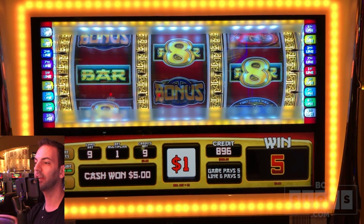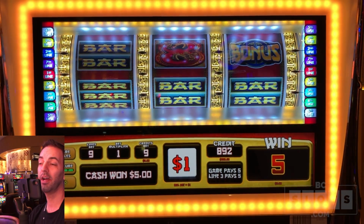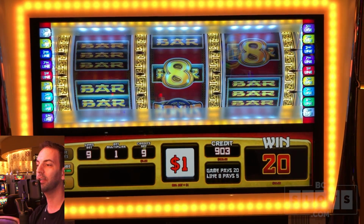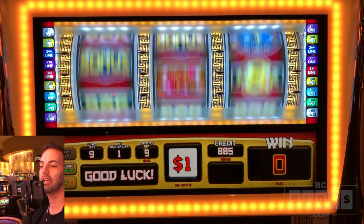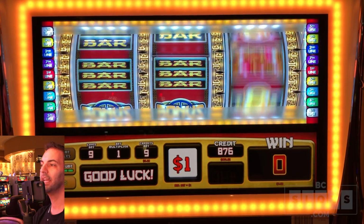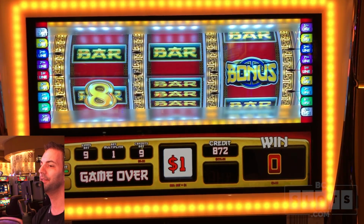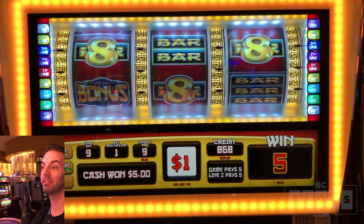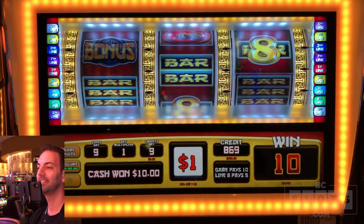Let's get that single bonus right now. There's also multipliers, we haven't seen them yet. They can really help out your win. There's a $20 hit. Music's getting exciting. Get it! $5. I think 3 triple bars pays 30 if I remember correctly. We have not had 2 bonus symbols yet. Have you noticed that? That's a win, $10.